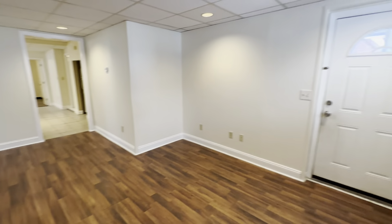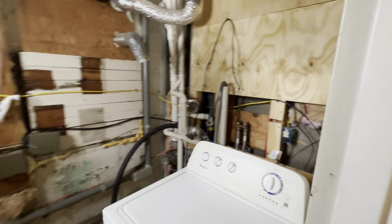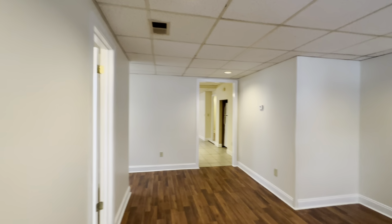This is the main living room. There's an electrical room right here. It's also got the washer dryer hookups. Please check the description for if this washer machine is included, but it's definitely got at least the hookups. And it's got nice vinyl flooring going throughout. The kitchen's tile, which is actually nice to have, that combination.